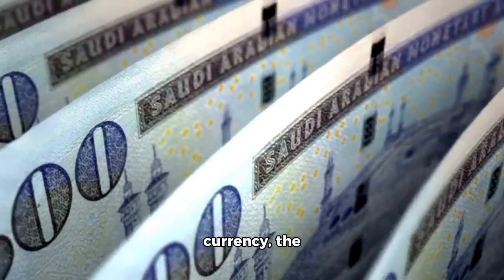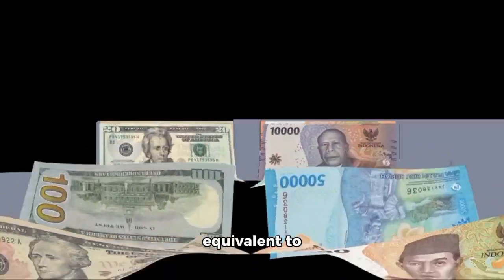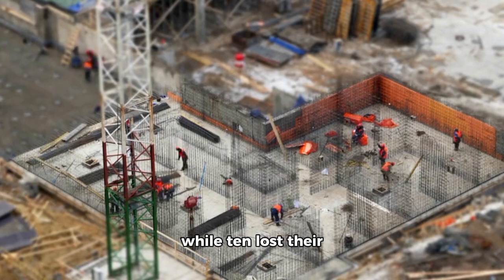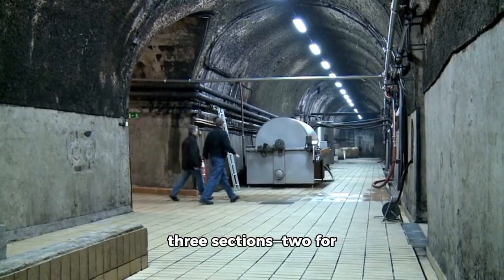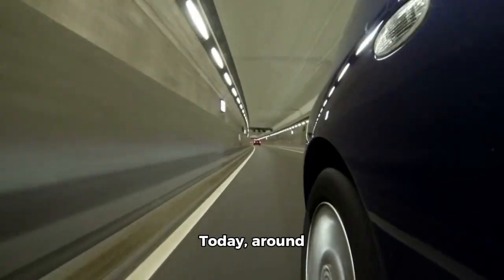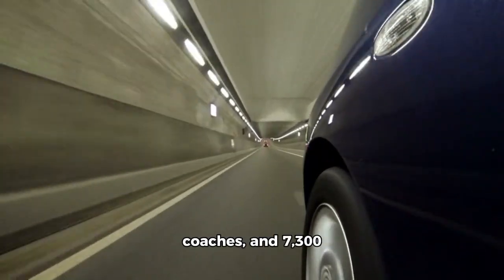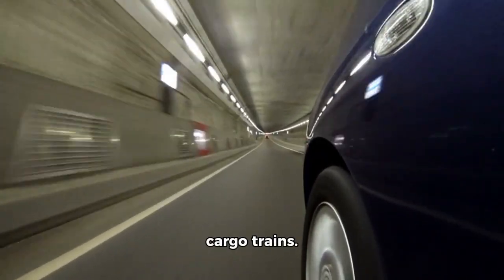Adjusted for today's currency, the project cost £12 billion, equivalent to 1,190 billion rupees. At its peak, around 13,000 workers were involved in the project, while 10 lost their lives due to accidents. The tunnel consists of 3 sections for trains and 1 smaller emergency tunnel. Today, around 60,000 passengers use the tunnel daily, including 4,600 trucks, 140 coaches, and 7,300 vehicles transported via cargo trains.